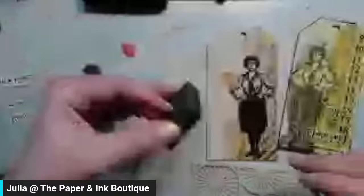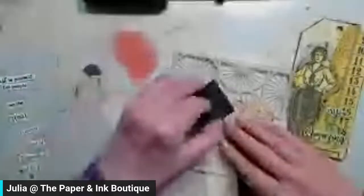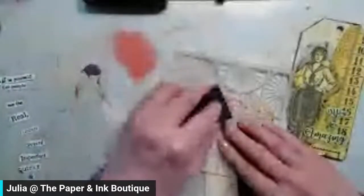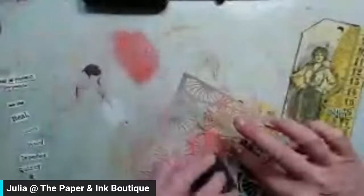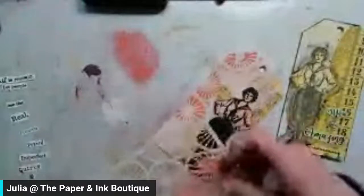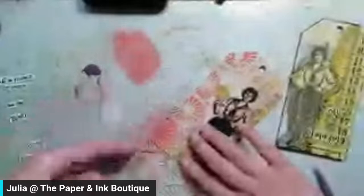So I'm just going to tap that and, oh, that's fun. I don't want to use the big sea urchins. I just want to use the smaller ones. Oh, that's fun. Let's see, what else do I want? Let's do this one. Oh, that's fun. I like that. All right, let me give this a dry.